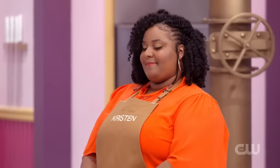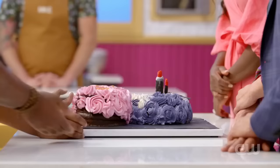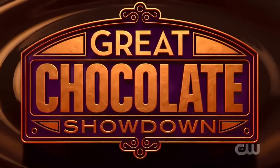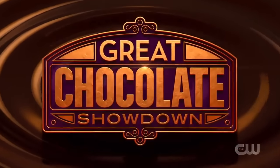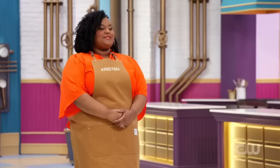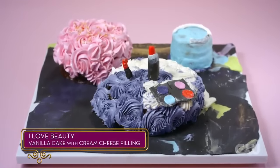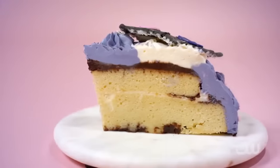Kristen, please bring us your cakes. I worry that they will think that this cakescape is just too messy. I don't want to go home. I present to you a cakescape named I Love Beauty. It's a vanilla cake with a cream cheese filling and a chocolate buttercream.